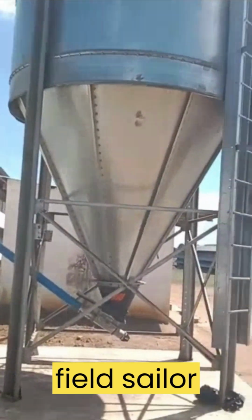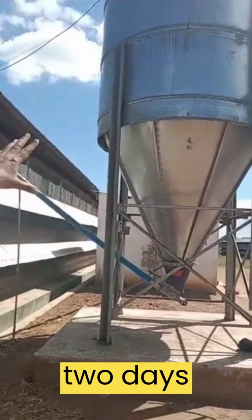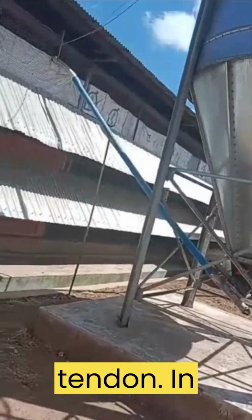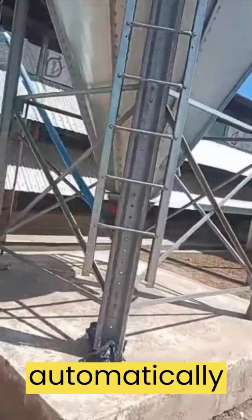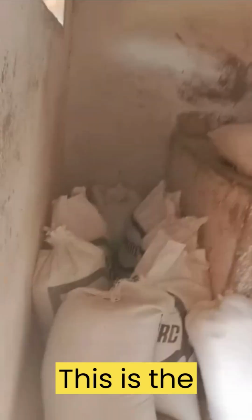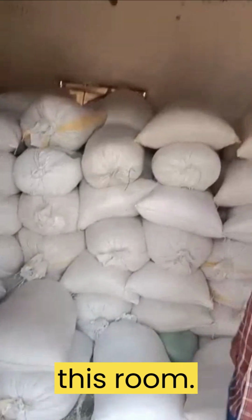How is this feed silo working, can you explain? This one is for 2 days storage. Oh, 2 days storage. How many tons will it hold? 10 tons. In this silo, 10 tons of feed comes in and automatically goes inside the hall. This is the way the chickens get the feed from this room.